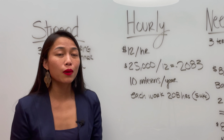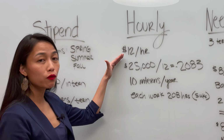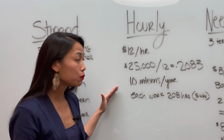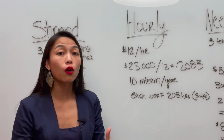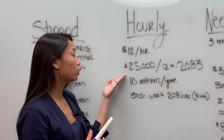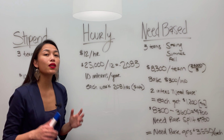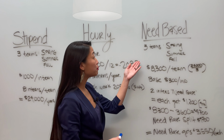So just keep in mind that with hourly, while it seems straightforward, you're going to be paying them $12 an hour, you will have to keep track of how many hours you've used already throughout the year, because you don't want to pay and use up all of your funds for spring and summer and not have enough in the fall. The last example I'm going to go over is the need-based option.